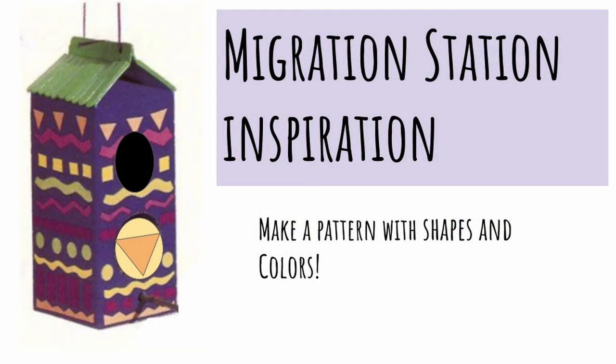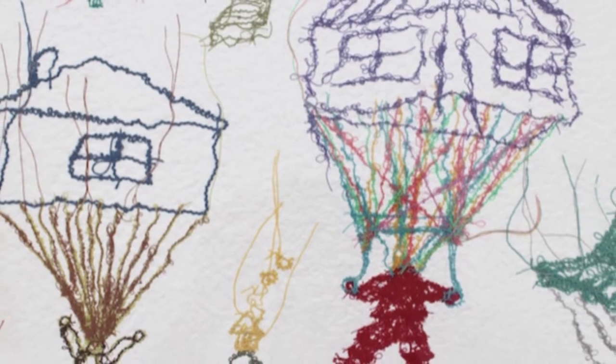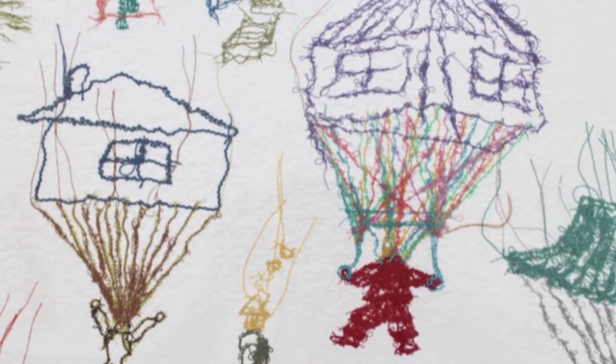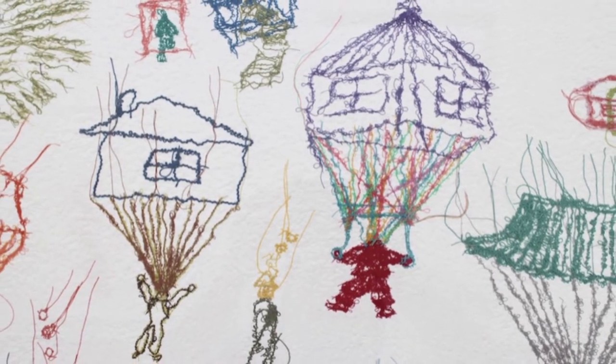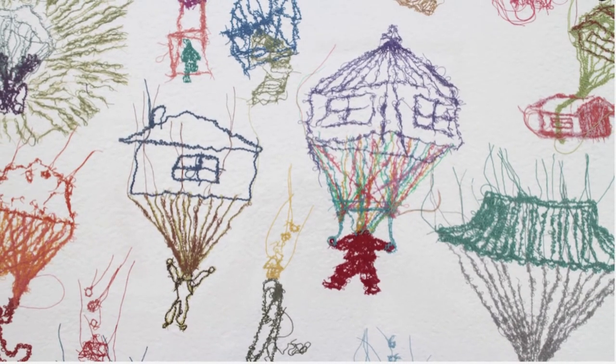Now let's put all these ideas together. Migration. We are building homes so migrating birds can eat and rest. This encourages us to think creatively, like the artists we saw today. These artists created artwork that focused on home and how they felt moving from one home to another. To make their art, they use materials that are not traditional to art making, like sheer fabric and electrical wire. Even this drawing that looks like it was drawn with crayon was made using pieces of thread.